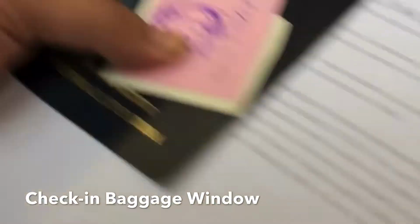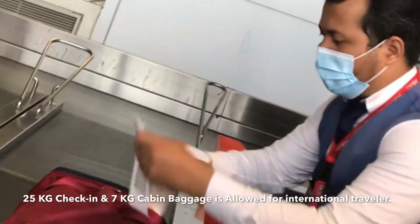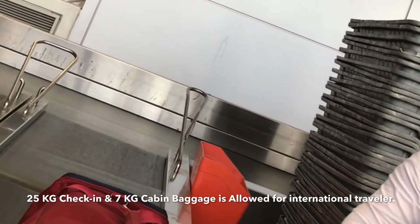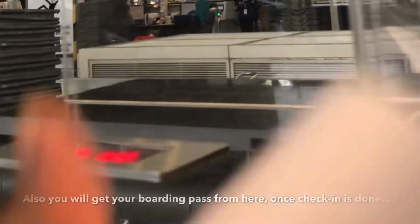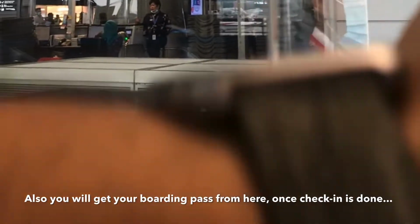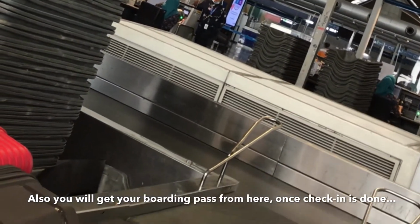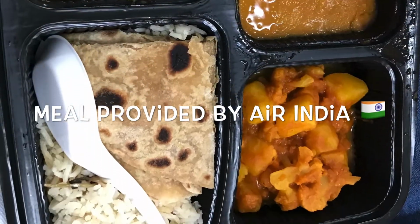Now once that is done, you have to check in your baggage at the check-in counter, and here there is a limit of 25 kgs for check-in baggage and 7 kgs for the cabin baggage. You have to strictly follow this, otherwise you have to pay a huge amount. Once you have submitted your check-in baggage, you have to collect your boarding pass from the same window. So I am done with this process and I have collected my boarding pass. After that, there is another counter where you will get your meal.